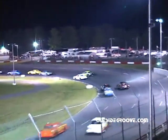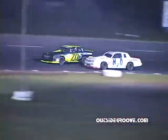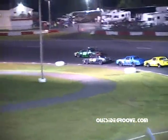McClatchy started deep in the field on the grid, but he is hustling his way to the front. Robert Gordon not giving up that position easily, though, but McClatchy had it last time by at the line. Lance Raptoy also started deep in the field. He's trying to work his way up towards the front. The leader is still John Booten. That time he drifted very high off of turn number four. We'll see if the car is starting to fade a little bit.